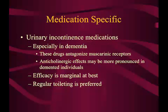Urinary incontinence medications, especially in dementia, and I'm looking more at overactive bladder and the use of anticholinergics or antimuscarinics. The effect of the anticholinergics is more pronounced in demented individuals, and we all know that anticholinergics can worsen symptoms of dementia, cause more confusion, dry mouth, dry eyes, constipation issues. I would suggest that you look at, are they getting efficacy from that? Because the efficacy for the antimuscarinic agents is marginal at best, and if you add in dementia, I would question that, I really would. Regular toileting is preferred, obviously not always feasible.